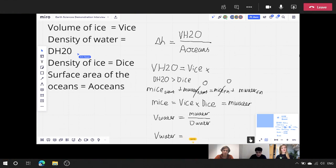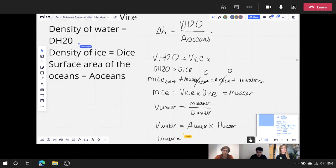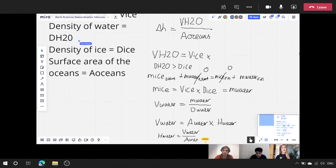its surface area, which would be A oceans. At some point I also switch from oceans to water. That's okay. Multiplied by the height of that water. And this is now known. This was given at the start, so just rearrange. And that should be okay.